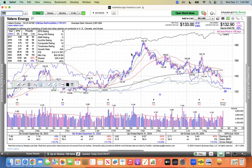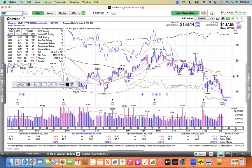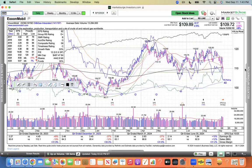That's a refiner, Valero, looking pretty rough. Obviously Chevron and Exxon are the XLE. Wow, 137. These charts are a mess. So there's weakness in the financials. There's weakness in these oil and gas stocks.